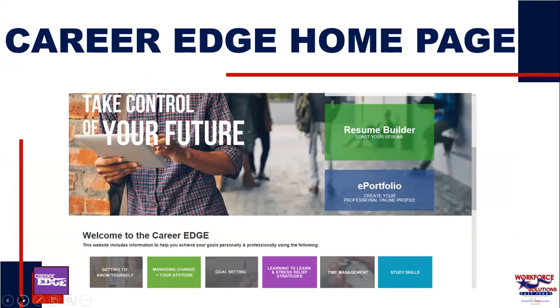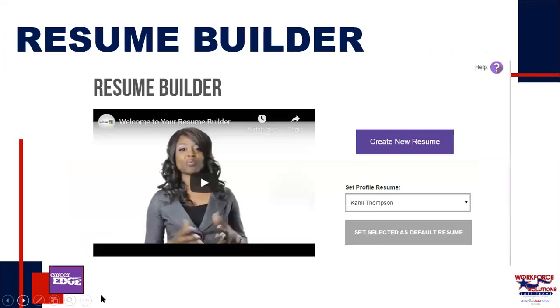So let's go ahead and move forward as if we put our email and password in. This is what the Career Edge homepage looks like. Our resume builder, which is exactly what we're going to be using today, is the green box that we're going to press. The modules at the bottom, as you can see, are free for you to use too, and there are different aspects. There are workbooks involved with each of these things. Even the resume builder has a workbook part that really brings home the professional branding aspect of the resume. And so let's go ahead and build our resume.